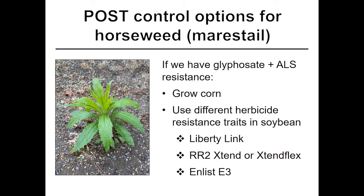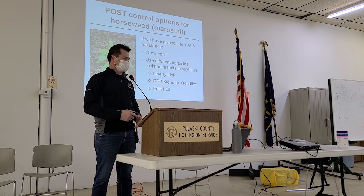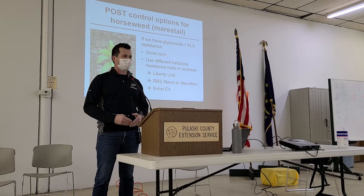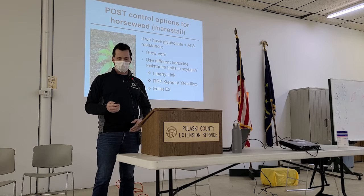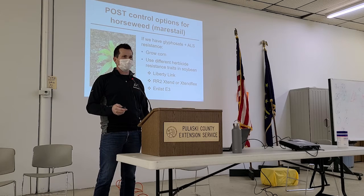But if you're growing soybeans, you have to use one of those traits that allow for applications of either glufosinate, 2,4-D, or dicamba in a post-emergence application, because those are the only post herbicides that are actually effective on marestail post. So you have to switch to a trait like Liberty, Extend or Extend Flex, that we just got approval for a couple of months ago, or Enlist E3 soybeans, which allow for application of 2,4-D or Liberty on top of those soybeans. So those will be the only herbicides that will be effective post-emergence for marestail.